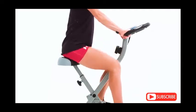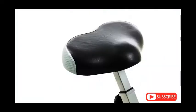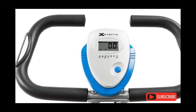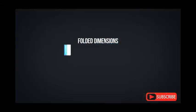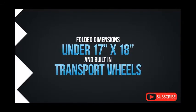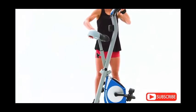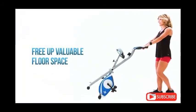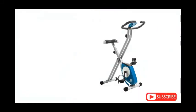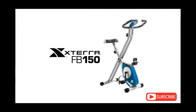For improved comfort, the FB150 provides a large anatomically designed thick padded seat and large multi-grip padded handlebars. With folded dimensions under 17 inches by 18 inches and built-in transport wheels, it allows you to store it away when not in use and free up valuable floor space. Start the journey towards achieving your fitness goals today with the Xterra Fitness FB150 folding bike.